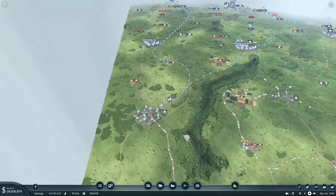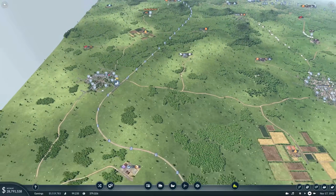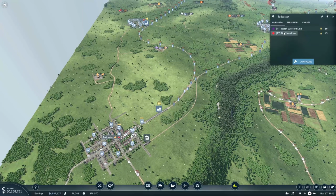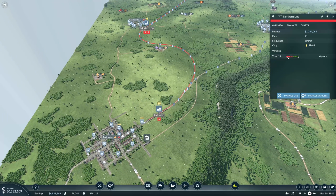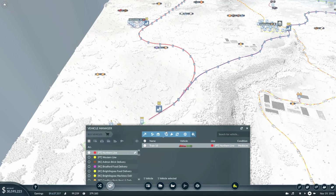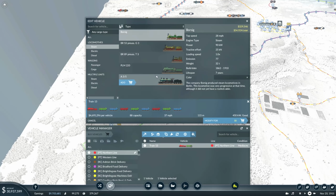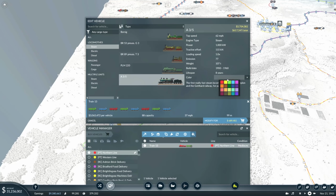The point being, I think we could probably put more trains on the Northern Line. So that's kind of what I'm thinking we're going to do. Or at the very least, what we could do, since this guy's limited to 37 miles per hour, is we could modify the vehicle. We could go in, we could say, give me an A35. So we take this guy out, we select the A35, we make it red, so we're keeping the pattern. We have 88 capacity right now with 1, 2, 3, 4, 5, 6, 7, 8 wagons.